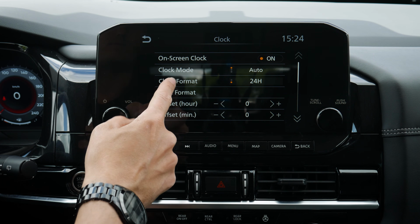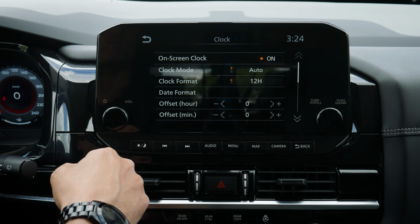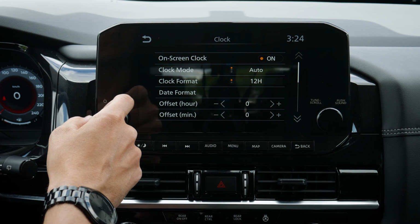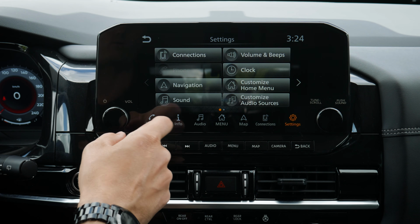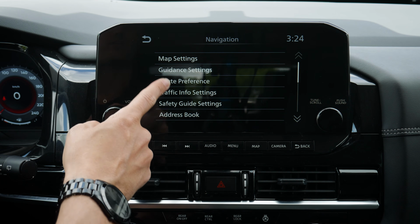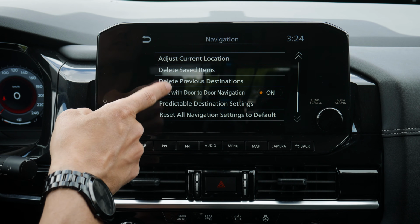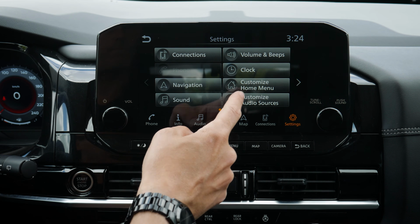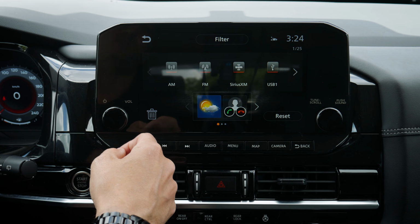And then you've also got military time instead, so that 24-hour mode or the 12-hour mode. What do you want your date format to be? Straightforward. So straightforward. Different options for navigation, which we've already seen the majority of these ones. You can delete your previous destinations and things like that. Customizing the menu, super useful.